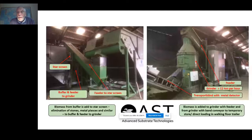From the grinder, we let it pass again through a transport band with metal detector. And with this band, we can add it directly in loading in walking floor trailer or in temporary store, depending on the local conditions.